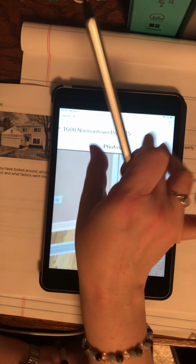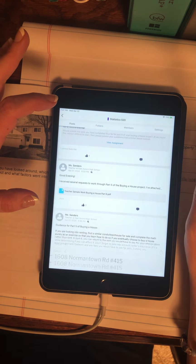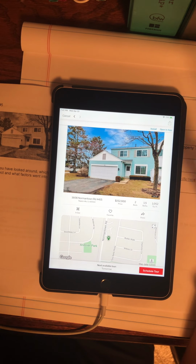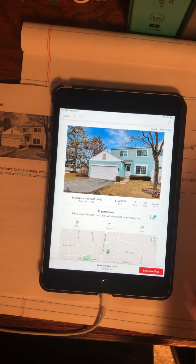Whoops. And it decided to expand on me. Back. All right, I'm going to go back into this so that I can actually get back to what I was looking at. Sometimes that happens with iPads. I have no idea how to fix that, but, you know, when in doubt, close it out, restart it, you're all good.